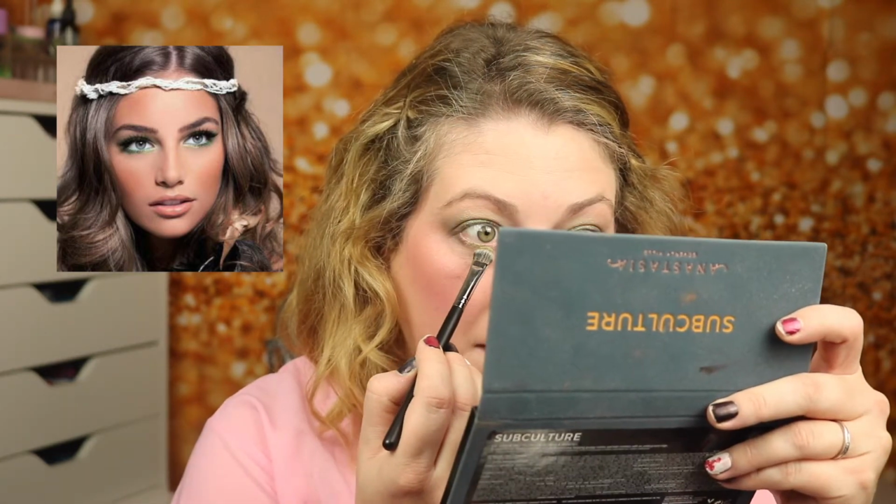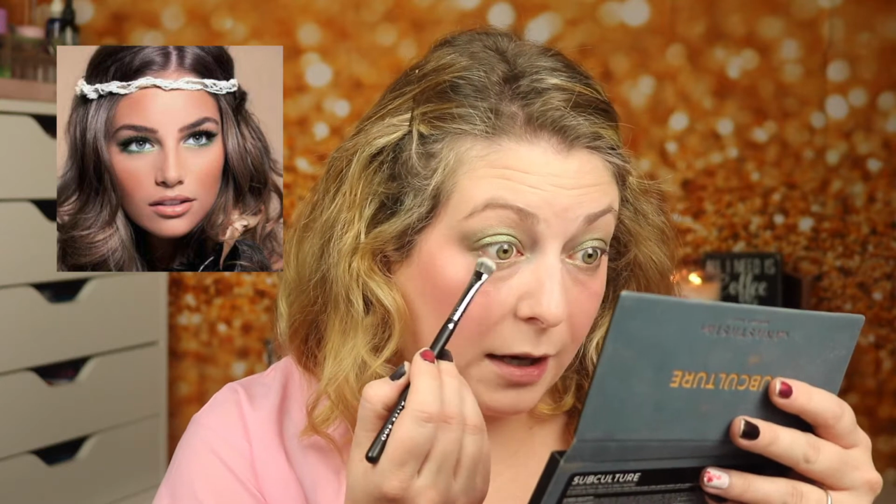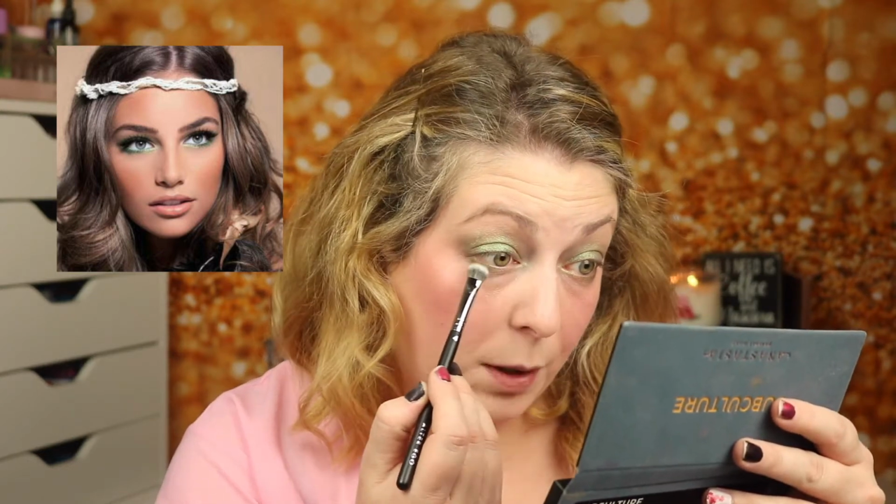Then I'm going to take Best Buds, the green color. This is just going to be focused on the center of the lower lash line. We're just going to stamp this in. And then using the same brush, we're going to use Electric, and this is going to be on the inner part of the lower lash line. Once we get Electric on the lower lash line, we're just going to take the brush and sweep this all together.